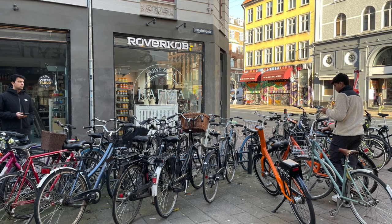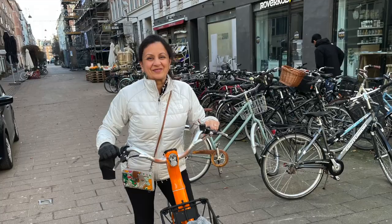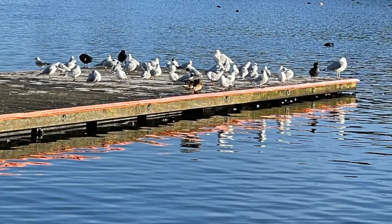Copenhagen has to be explored on a bike. It is the best bike city in the world, and the cycling paths are really, really wide. You hire a bike, so you go to any bike park and then download the app, and that unlocks the cycle once you've registered, and then you pay.